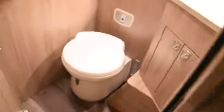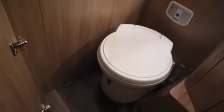Separate shower. That's the shower. Little vent. That's actually where it's just an angle, I don't know actually. So, separate toilet, so someone could be having a shower and go to the toilet at the same time. It's the same, just different. Wardrobe.